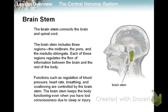At the top of the spinal cord is the brain stem. It connects the brain and the spinal cord. There are three regions in here: the midbrain, the pons, and the medulla oblongata. They regulate the flow of information between the brain and the rest of the body. Blood pressure, heart rate, breathing, and swallowing are all controlled by the brainstem. The brainstem is what keeps the body functioning even when you're not conscious due to sleep or some sort of an injury.